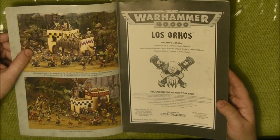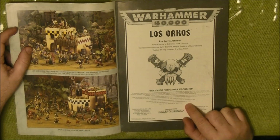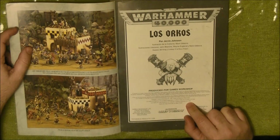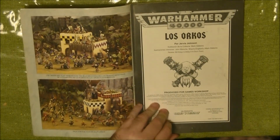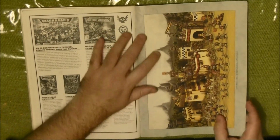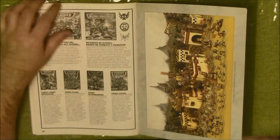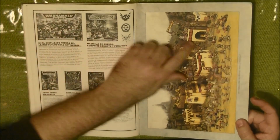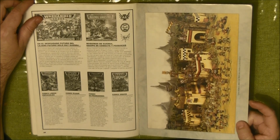So this codex, just to give you an idea, let me see the printing date. It's from 1995. You can also see all the types of orc houses, all scratch built. So all this was scratch building from Games Workshop. And here you have the orcs.